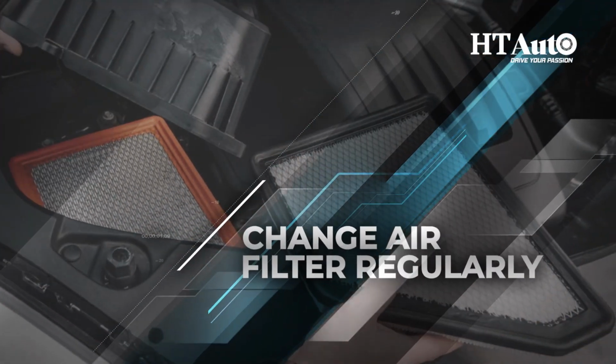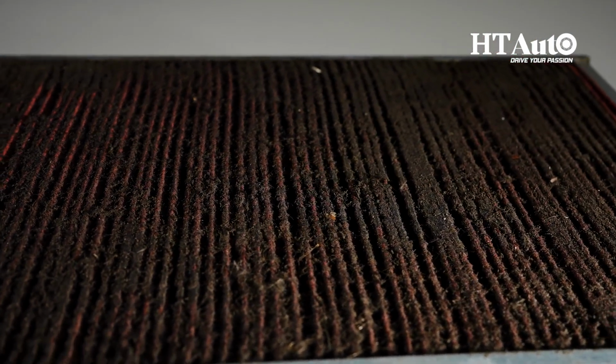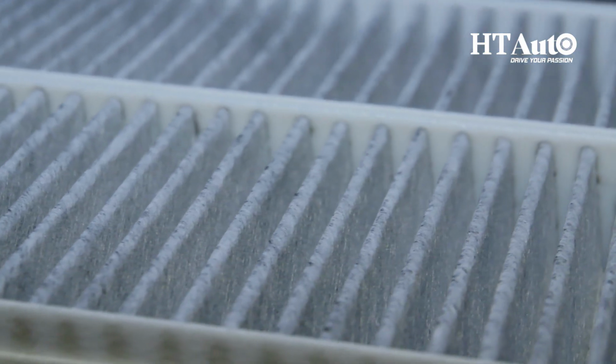Change the air filter regularly. A dirty air filter can reduce fuel efficiency, so make sure to check and change the air filter according to the manufacturer's recommended schedule.